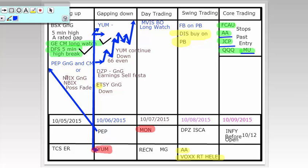But again, look at that. We didn't get stopped out of that last little lot of Yum. That was nice. DZP is no longer a short. It has officially rejected the short. Now it becomes a long again. By the way, you say, how do you get out of a stock that you have a stop in place? That way, when it goes past the resistance, you're out.